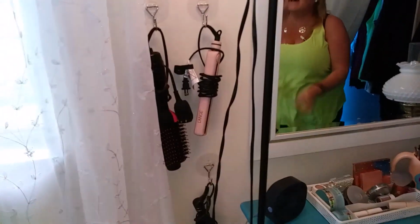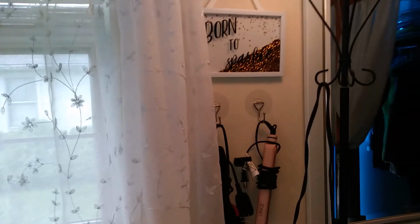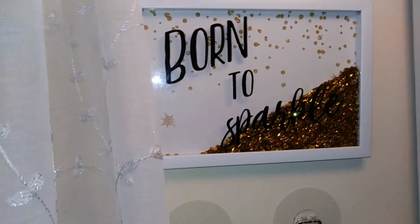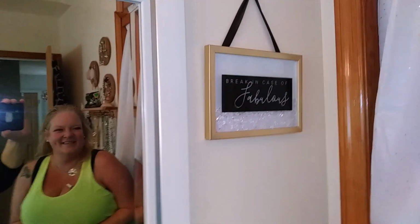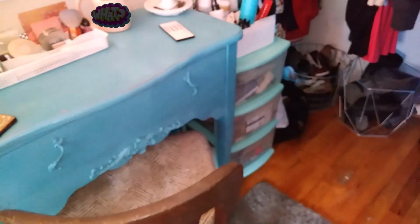Then I hung these on the wall. I hung these little things I got off Amazon because I was tired of trying to find my flat irons. This is very Jodi: born to sparkle, break in case of fabulous. I made my little hair area. This is hair, makeup, and extra stuff. It's all organized. I have a basket for my slippers.